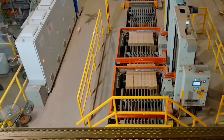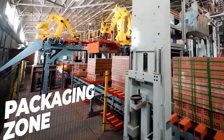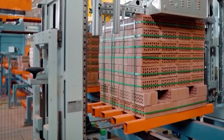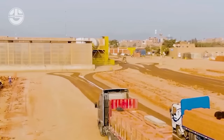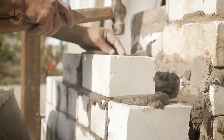Proper stacking is important to prevent damage during transit and ensure that the bricks arrive at their destination in good condition. Bricks are typically stacked on pallets or in crates, with protective layers between each layer to prevent scratching or chipping. This careful handling helps preserve the integrity of the bricks and ensures that they are ready for immediate use upon arrival at the construction site.